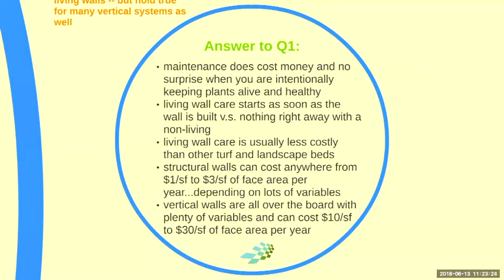I've priced out a whole lot of living wall maintenance over the years, and those aren't big numbers really. A structural living wall is going to cost installed anywhere from maybe $18 a square foot all the way up to $35 or $40 a square foot, depending on size, scope, structure and plants. So when you're adding $1 to $3 a square foot annually for the maintenance of that, it's not a big item.